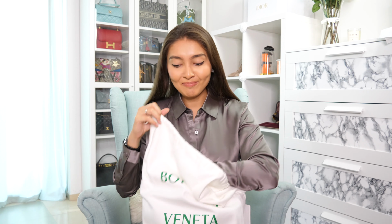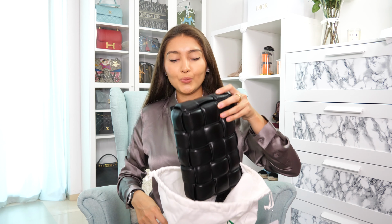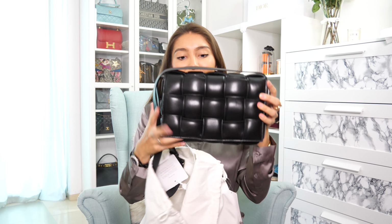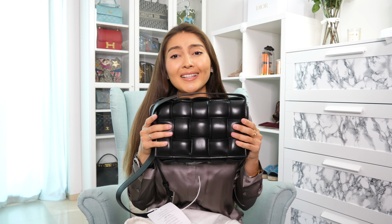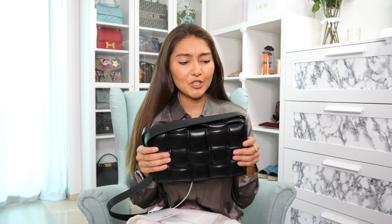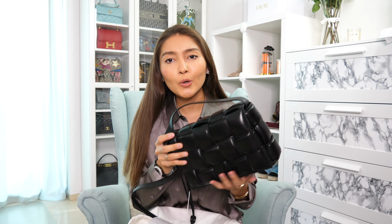Are you guys ready? Dun, dun, dun, dun. So I got myself the new Bottega Veneta padded cassette handbag. It's so freaking cool. It is so soft and so squishy. It's like a pillow. It is the softest bag that I have ever touched.